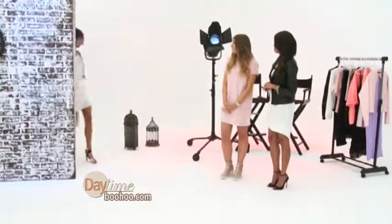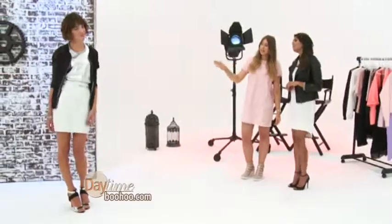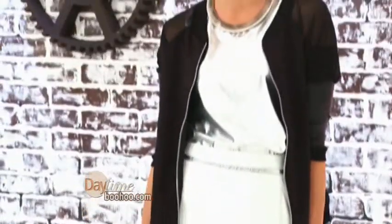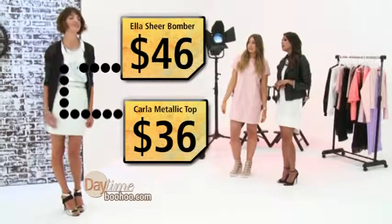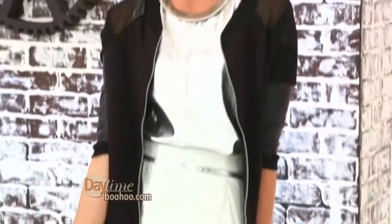So next we have Bianca rocking the metallic again. We've got a metallic tee and we've teamed it with the white and the black organza bomber jacket, which is $46. And it's just really nice and light. It's got the mesh panels again with the textures. Kind of breaks it up too. Yeah, exactly. And it's quite a sophisticated look.